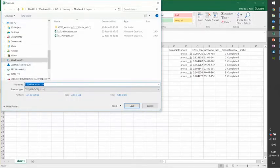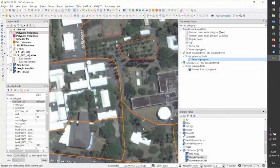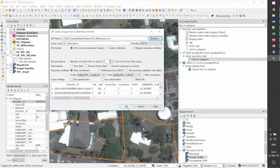Then we just save as CSV. We call it survey solution household locations, and in format, instead of using XLS, a format that QGIS cannot read, we're going to save it as CSV MS-DOS. Do you remember how to import CSV? Add delimited text layer, click. Browse, it's called survey solution household location, is there already? The second from the bottom, yes. Click open and click. Awesome.